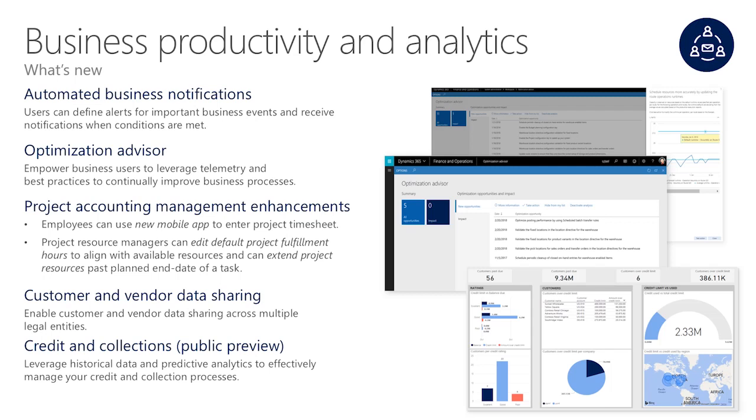Customer and vendor data sharing. This feature enables customers and vendors to share data across multiple legal entities.